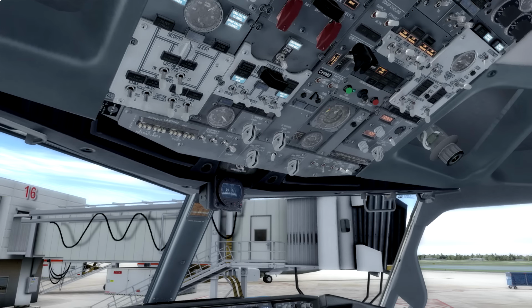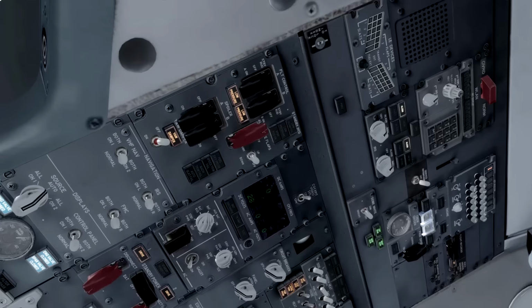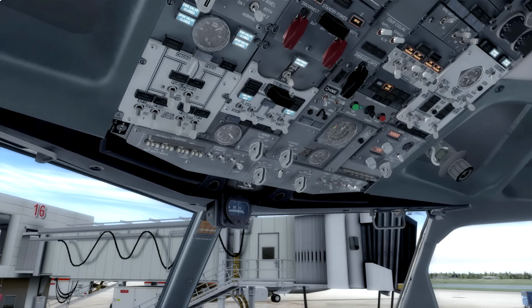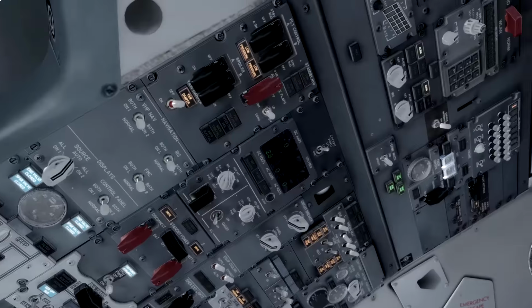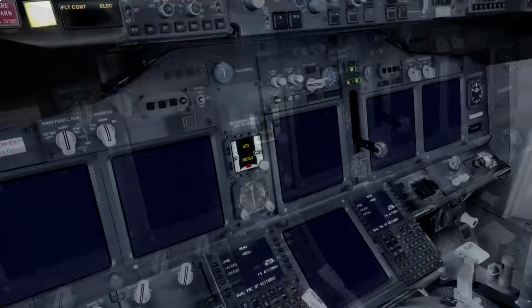Packs onto auto. APU please on that. Doesn't need to be on for the time being. Okay, emergency exit lights can be armed. Seat belts onto auto. Engine start switch onto both. Okay, that's everything done for now. Let's just see how long it's going to take for the IRS to align. Okay, we've got 7 minutes.